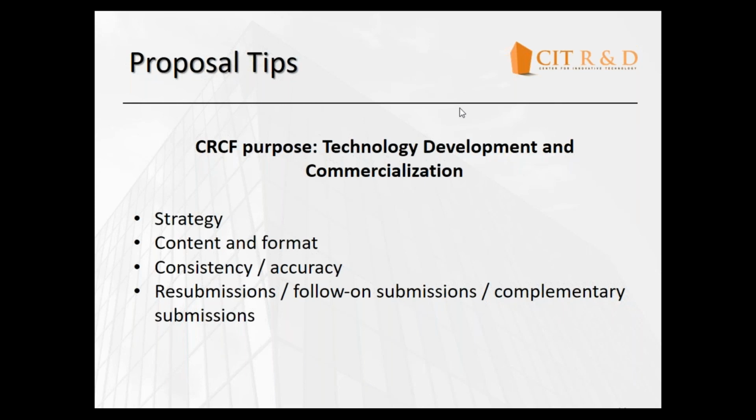So those are some suggestions as you're thinking about your proposal. And I know it's a lot to take in, so like I said, we will post this. So, if today you're getting some ideas and then you start actually working on the proposal, you can come back to this material to help you at that point.